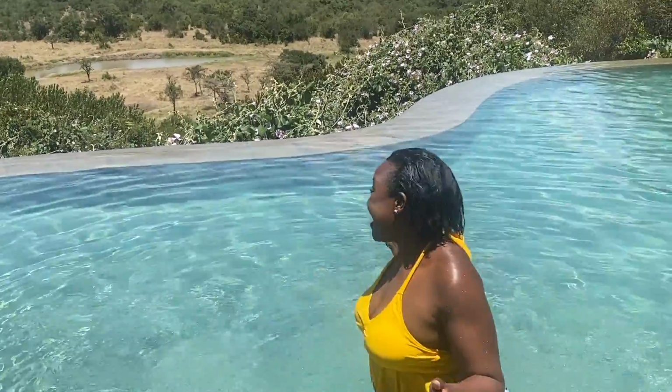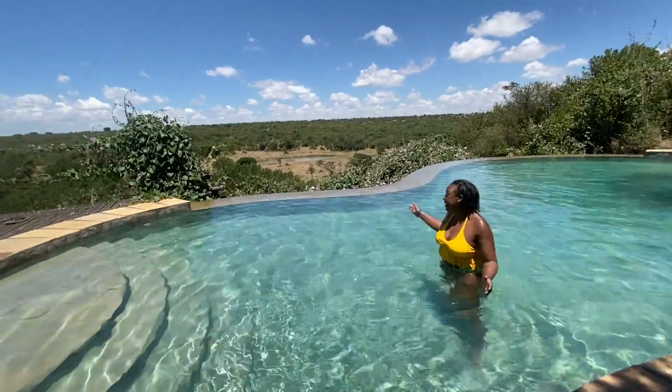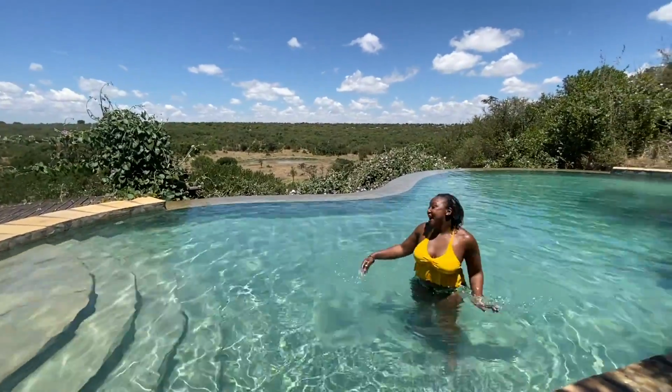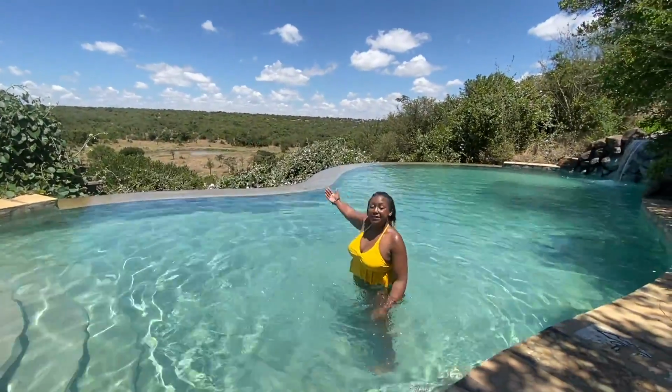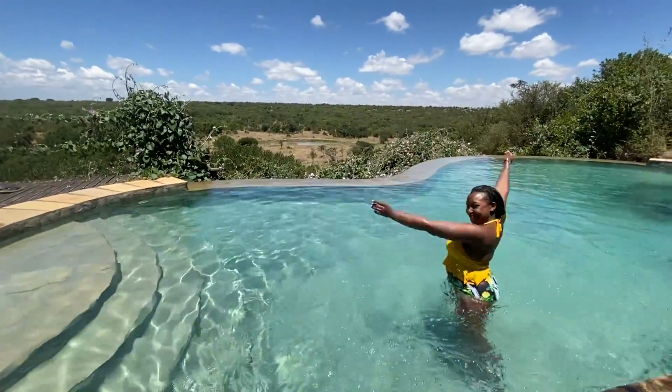So today is our last day, unfortunately, but look at that. My vacation here ends so nicely because as I'm taking my last swim, I'm seeing the elephants over there. Yay! Power to Kenya, baby!